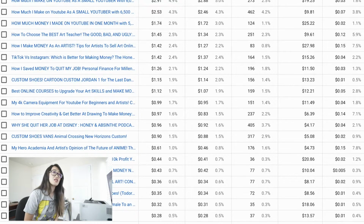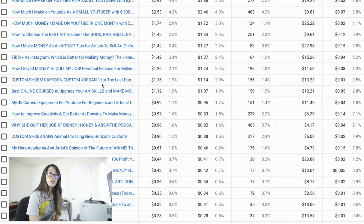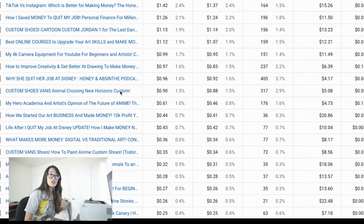Other CPM that is kind of low, the custom Vans, custom shoe videos that I've been doing, they are, I guess, in the fashion niche. And so the custom Animal Crossing Vans shoe got $5 CPM. The custom Vans Todoroki shoe got $8 CPM. The custom Air Jordans of Michael Jordan got $13 CPM. So occasionally it'll be higher and lower, but for the most part it gets anywhere between $8 to $10 CPM, which is not bad. So if you guys want to be getting into the custom shoe fashion niche, that's pretty good CPM in my opinion. Not the highest, but still pretty good.